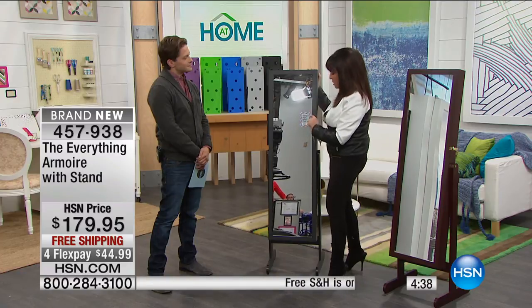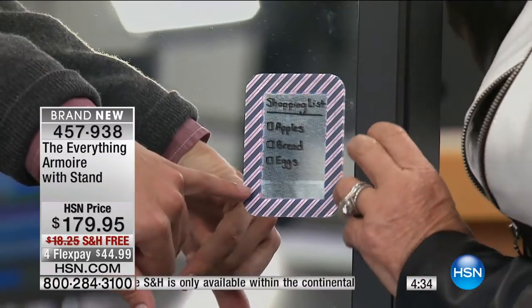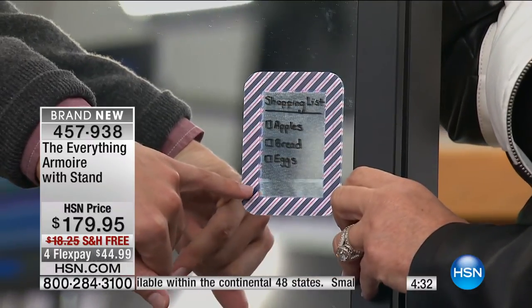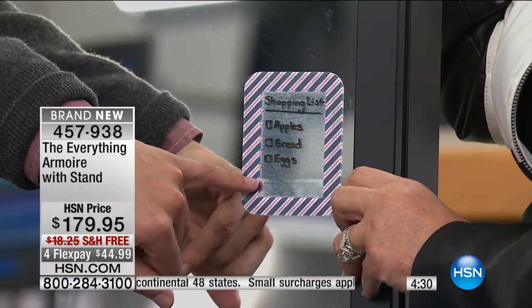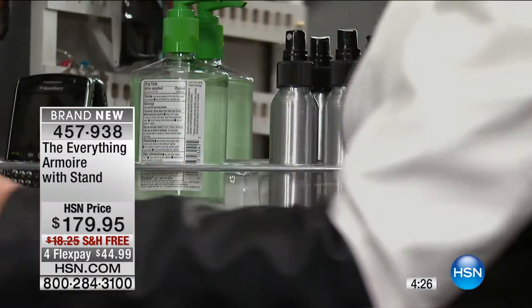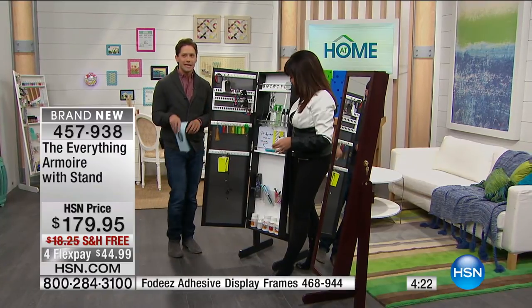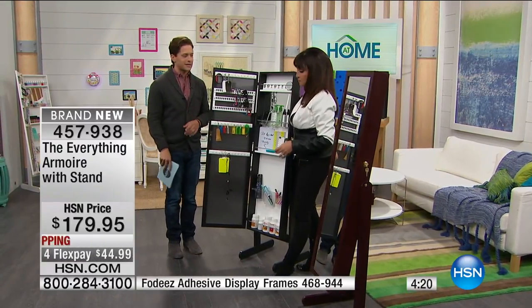You can look and see how you look, and I love these little frames that the crafters are doing. Yep. That's coming up. The Fodies frames launch at HSN. Those are coming up next. It's a 10-pack for under $20. This is a reusable adhesive. We'll show you those in a couple moments. Great on all the mirrors in your home and great on the stainless steel refrigerators. There's an item number at the bottom of your screen if you want to check them out early.